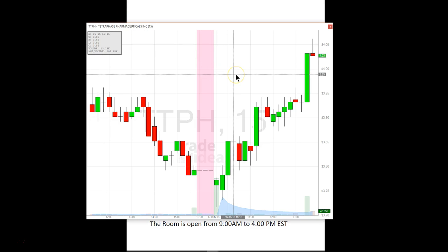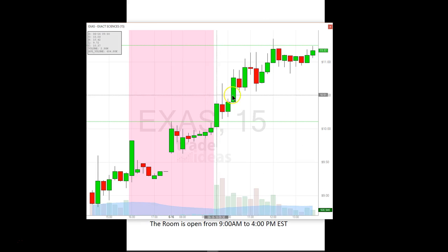EXUS was another one. EXUS is actually a disappointment for me because I got shaken out of it right around here. This is one that I was watching in the pre-market. I suggested that people watch it on a 10 break. And here's the opening candle. Notice how it went down to 971. It recovered to 1003. So at that point, I started really watching it.